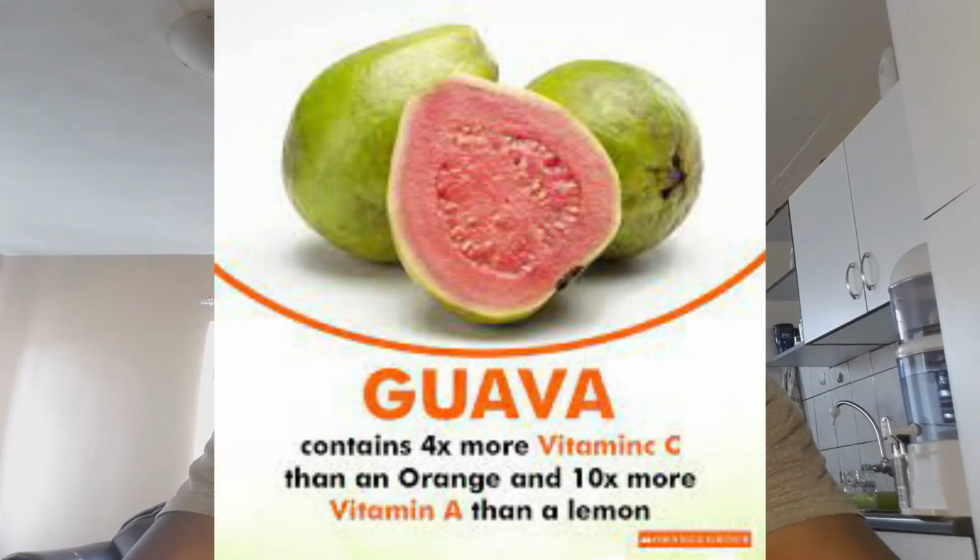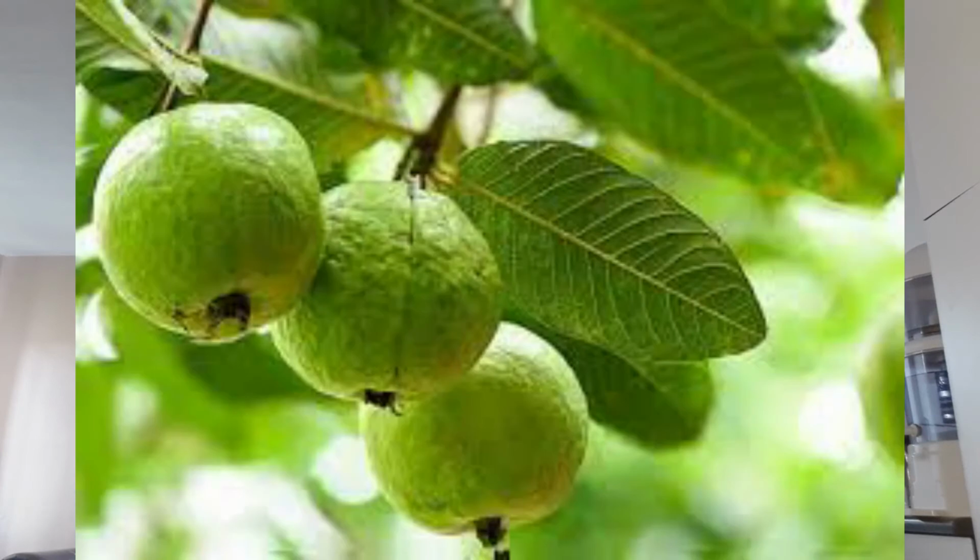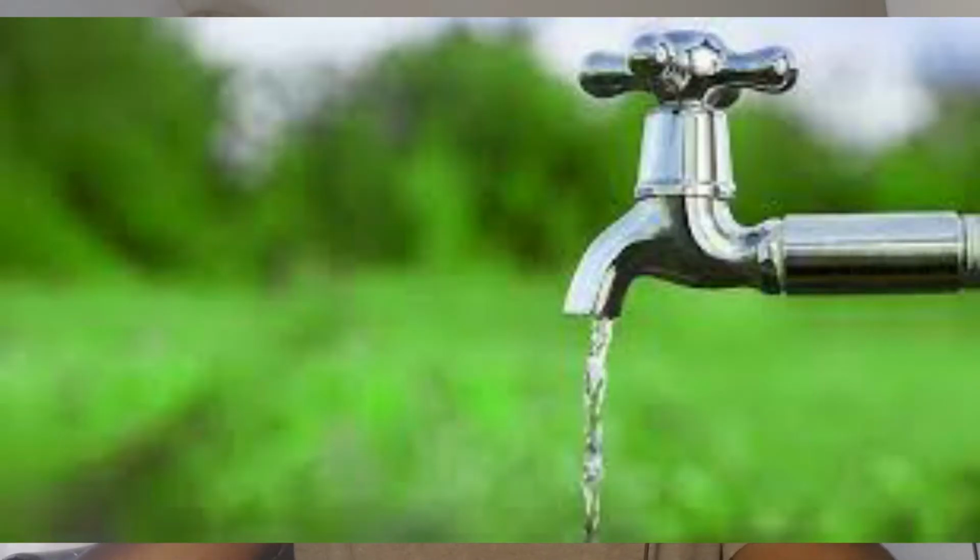Guavas are high in vitamin C, a very good source of vitamin C. The tree gives good shade because it does not lose its leaves in winter, so it keeps its leaves all year round. They give fruits 2 years after being planted, as long as they've been given enough water. So they have vitamin C, they keep their leaves all year round, and they start bearing fruit within 2 years after being planted. So those are the first three things.